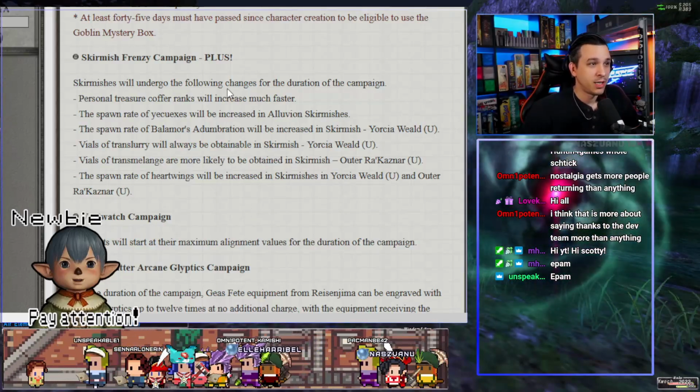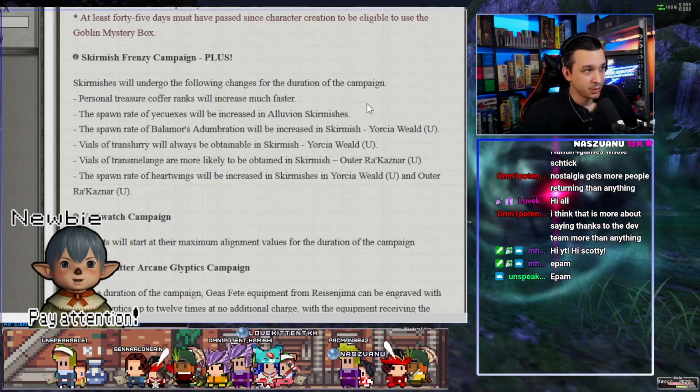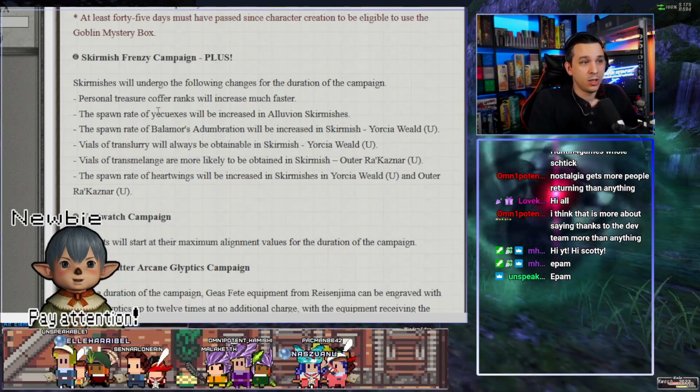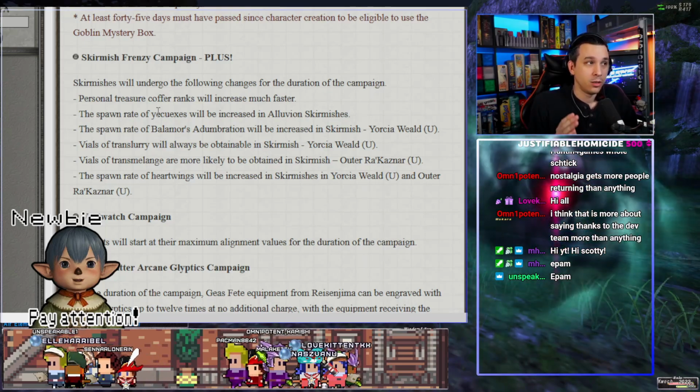Skirmishes will undergo the following changes for the duration of the campaign. Personal treasure coffer ranks will increase much faster. All right, I'm just going to summarize what this is all saying. You can have an easier chance of getting your skirmish gear during this campaign.